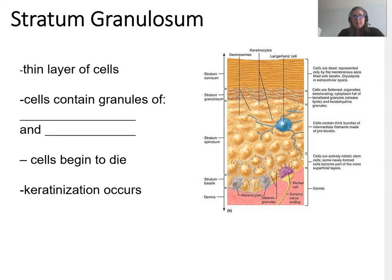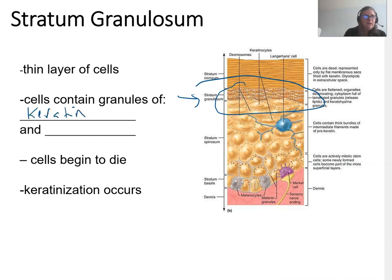Now, if we move up from the spinosum, look at the granulosum. You're starting to see a difference in how the cells look. So this is a very thin layer. It has a lot of granules, and the granules here are going to have keratin, and then they also have a bunch of lipids. And what happens is once we get to the granulosum, the cells die. So this is when the cells are starting to die.